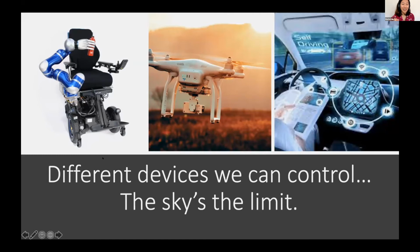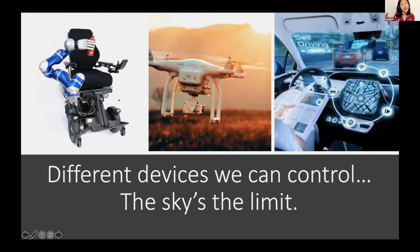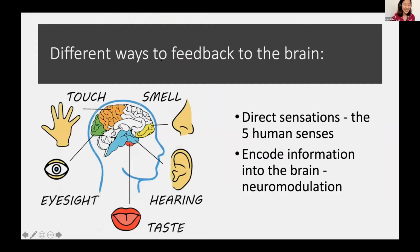And there are many different devices. These directions that we can encode are just one type of information. You can think, if I can control direction, I can definitely control where an arm goes, perhaps a self-driving car. And really the sky's the limit, or actually it's not the limit, because we can control drones as well, and you can take it to the sky, right?